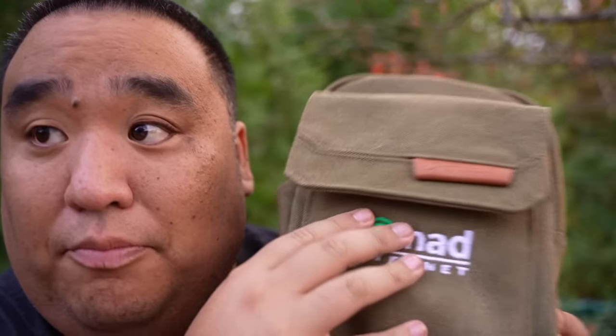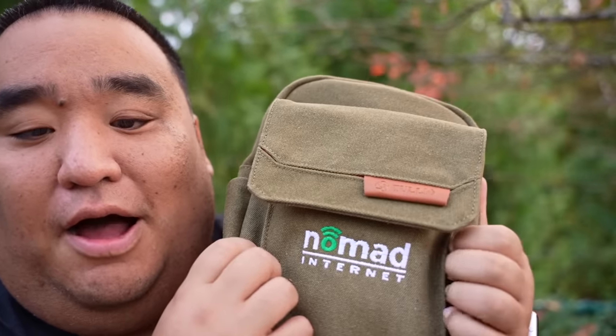It can be used while traveling and at home. So let's say you live in a rural place. This can just be your at-home internet provider, or you can use it to travel. You can use it in an RV, you can use it in your car, or you can use it like me and just go out in the middle of nowhere with it like a nomad. So you can use it both at home or for travel.